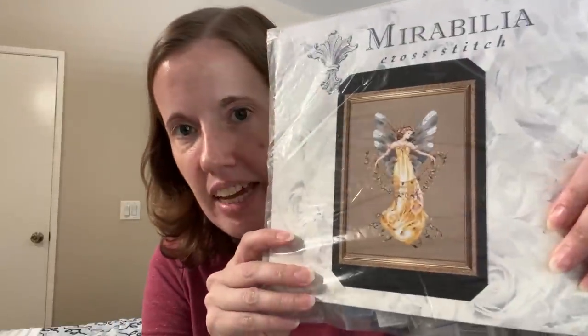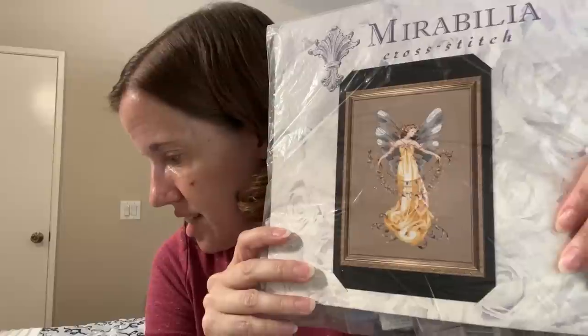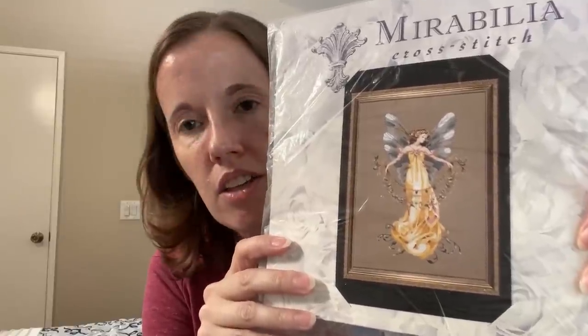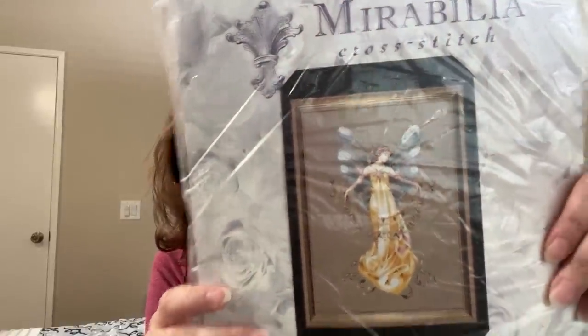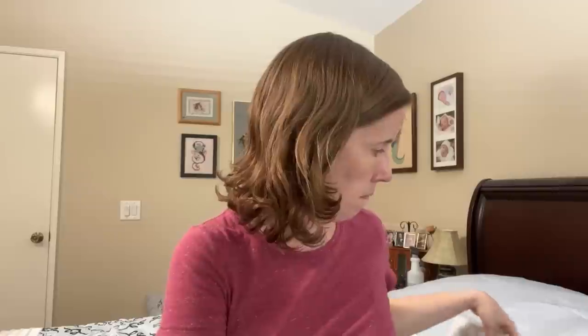First one in the Fancy Lady category is Adia, the Garden Fairy by Mirabilia. And this one is on 32 count, likely called for dirty linen, but this was started before I kept track. And I had these all in order downstairs, but there's no way to do that up here. Here it is.